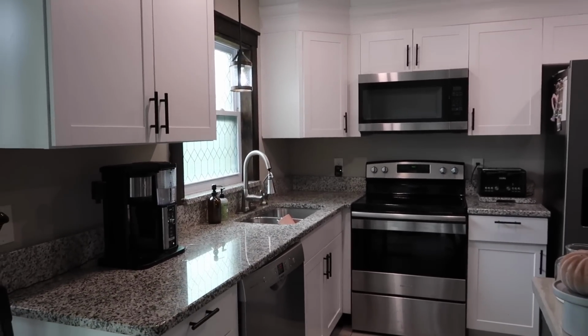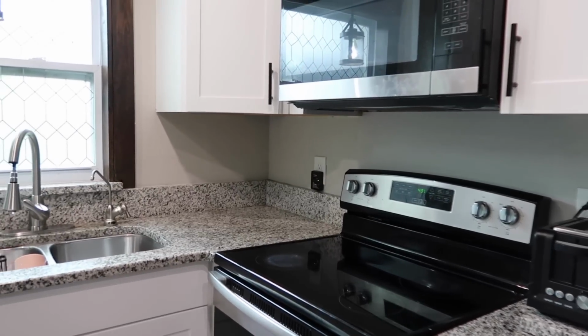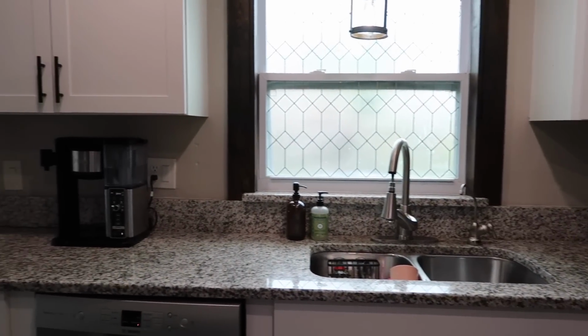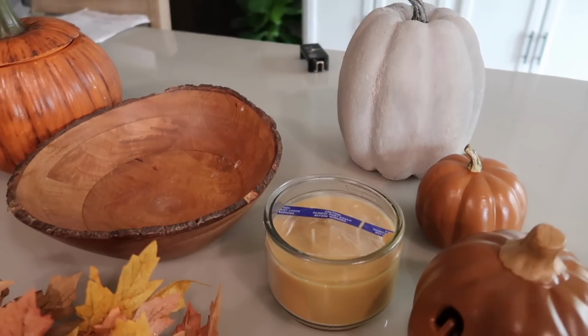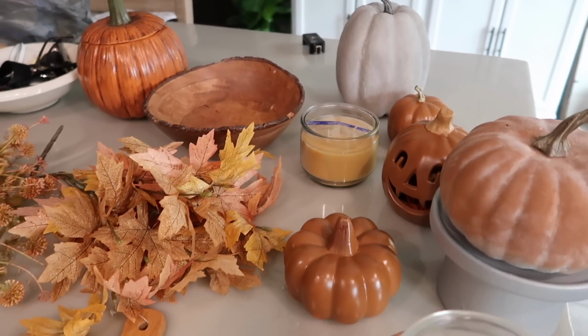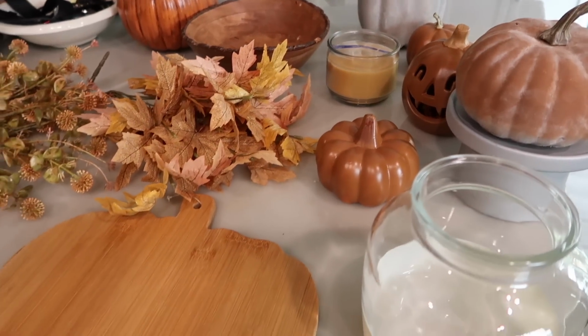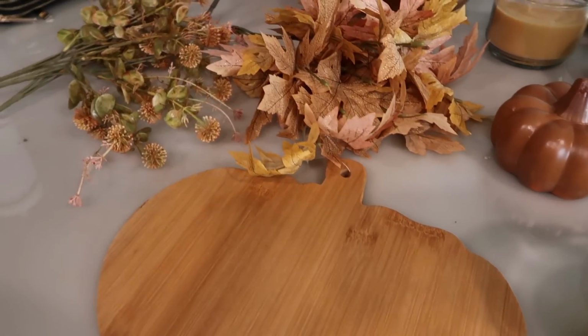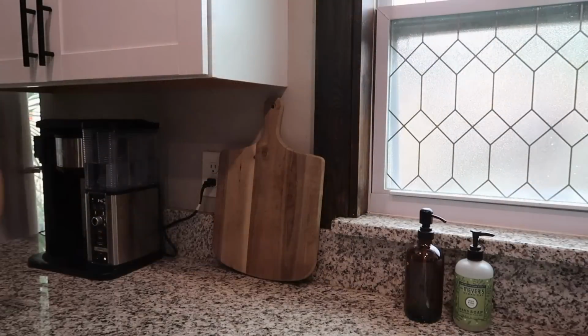So very plain, very neutral, and I'm really wanting to do a backsplash in this kitchen, but I want something that has some warmth to it. If y'all have any recommendations, please feel free to leave that in the comments. But here is the decor I'm going to be using today, just some things that I've DIY'd, things I already had, and we're just going to see what I can come up with.